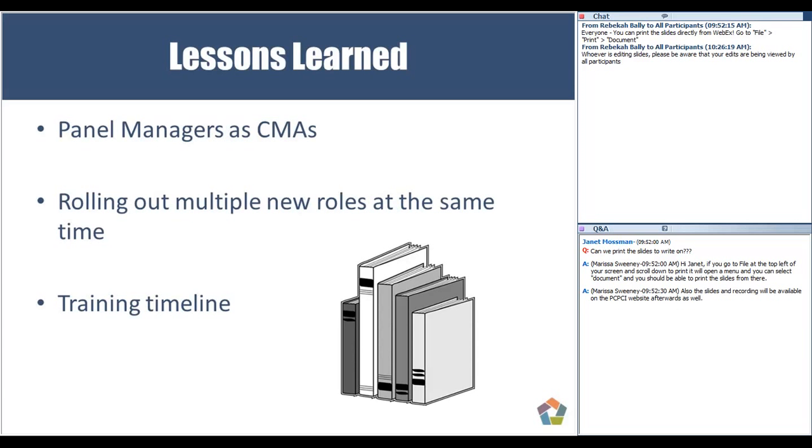Let's see this question. It's a recommended team size. How many providers for panel manager? Rebecca, we just have a quick question here about team size, so we can maybe address it right now. Yeah. Sure. Or do you want to wait? Okay.